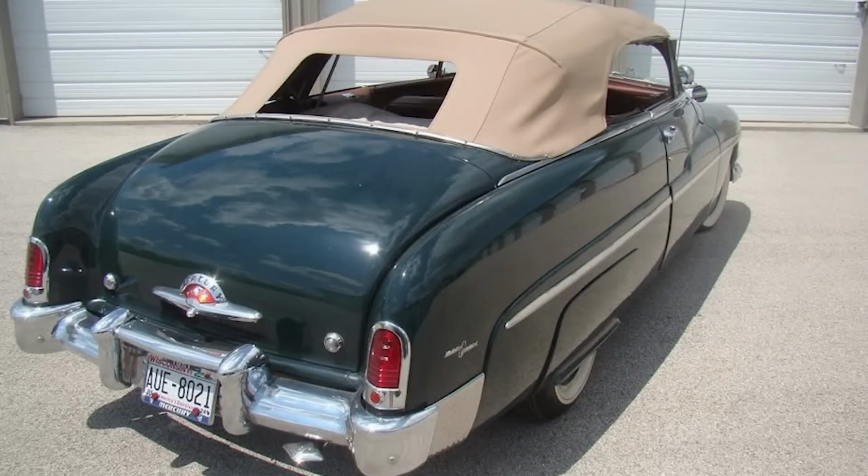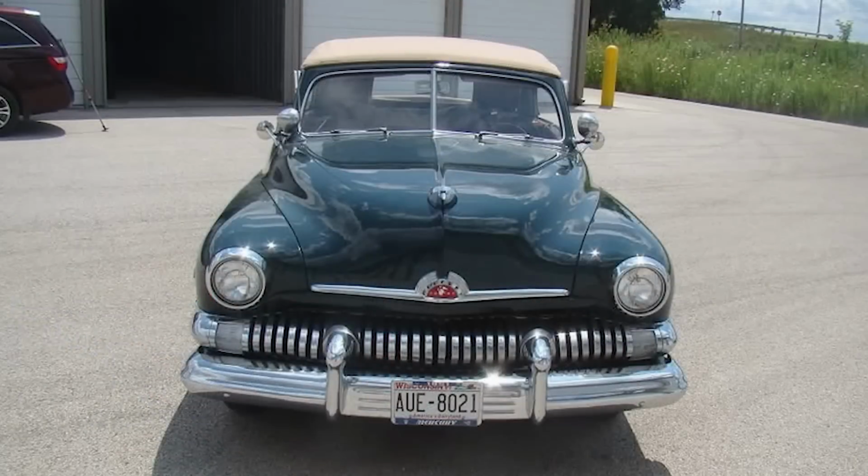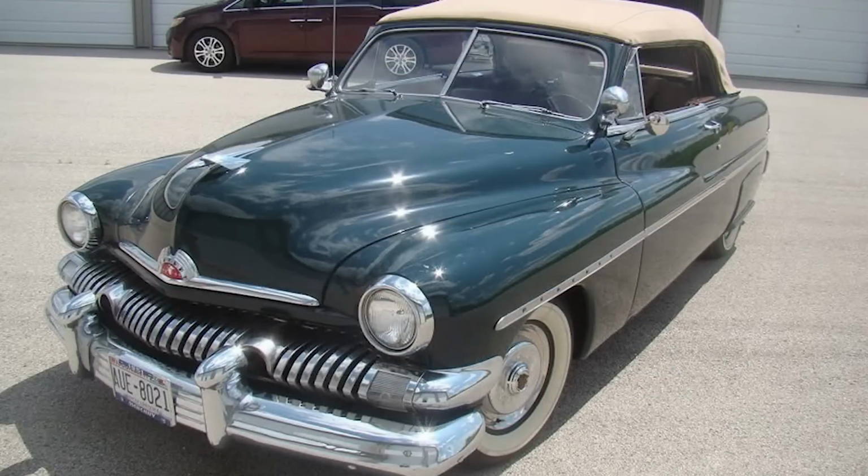Great tires and gleaming chrome accents, this well-maintained classic is a standout for car shows or weekend cruises. It runs and drives excellently, offering timeless style and performance.